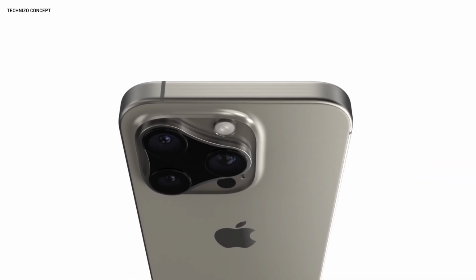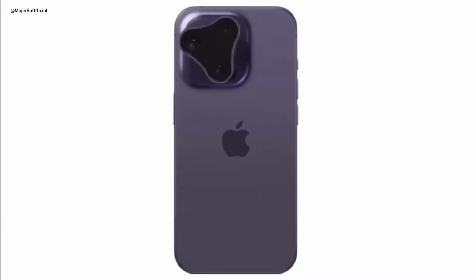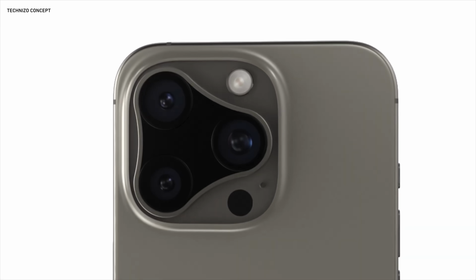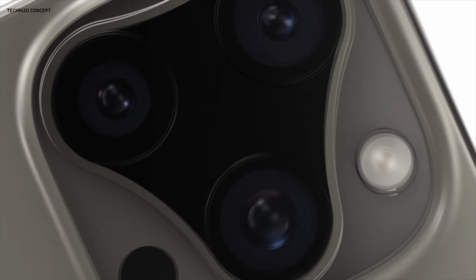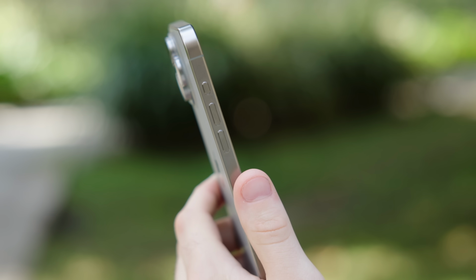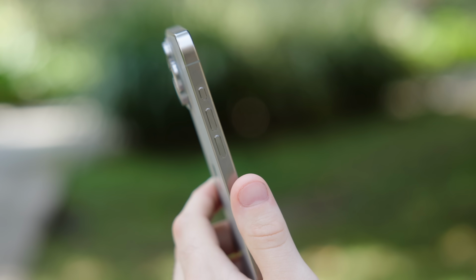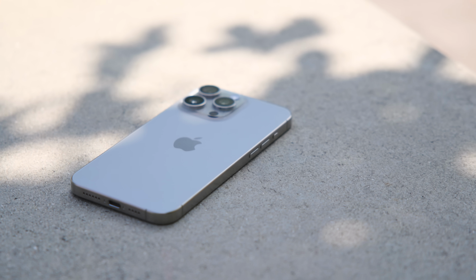Not sure if that's going to be here or not. But basically, as of right now, we think we're going to see a vertical system on the 16 and 16 Plus, and something a little bit more experimental on the 16 Pro, Pro Max, and maybe a 16 Ultra, but again, I'll come back to that in a second. One of the other big design changes here is that Apple is set to be bringing the action button to every single phone in the lineup this year. So 16 and 16 Plus will be getting the action button as well.